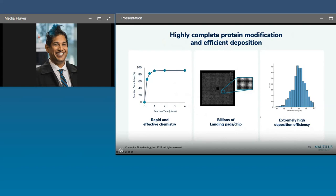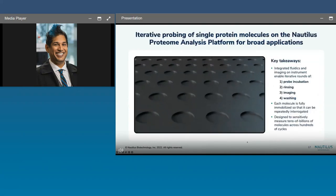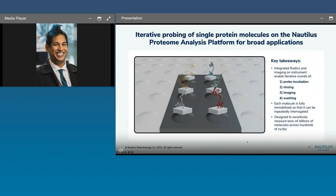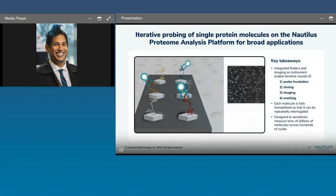Hopefully you now have a better understanding of how the single molecule deposition aspect of the platform works, and we'll transition to diving into the second aspect of the platform, which is the iterative measurement. At the heart of the platform, inside the instrument, is an integrated fluidics and imaging system, wherein at each iteration, probes are incubated, allowed to be rinsed, and then imaged. We then wash them off, and that consists of one cycle.